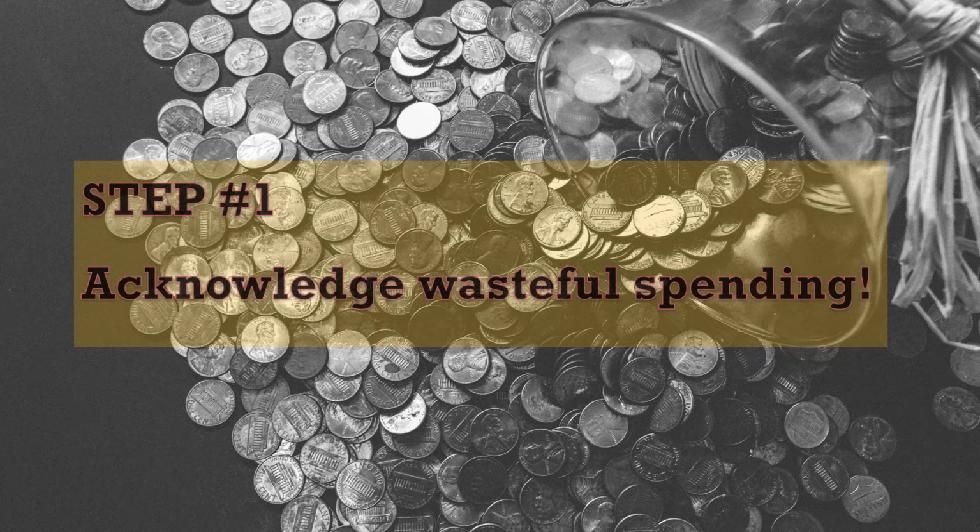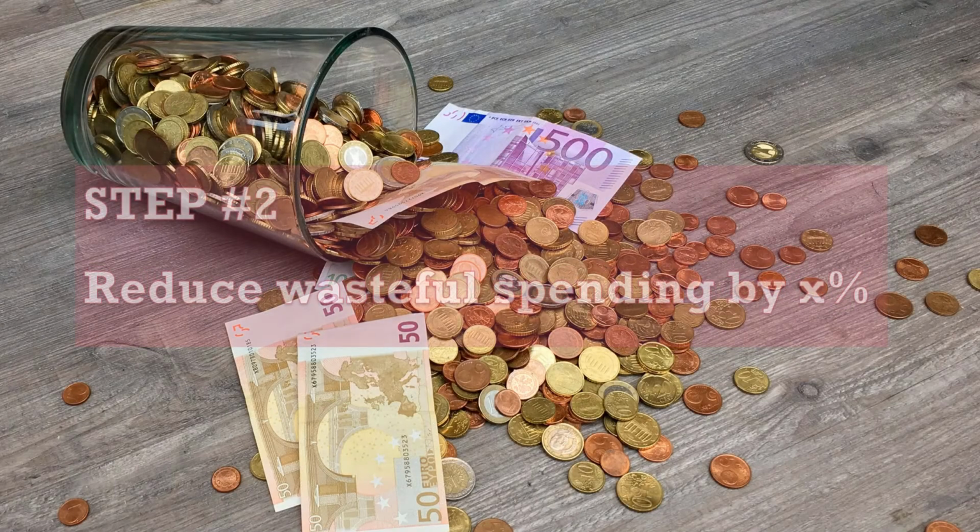Now that we have a better understanding of where we spend our money, we'll move on to our next step, which is step number 2. Reduce wasteful spending by X%. I have to admit, this is going to be a little difficult, but this is what will get us actual results. Based on your expense breakdown in step number 1, you need to figure out activities you believe are wasteful and can be reduced gradually. That'll help you save money.